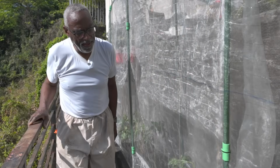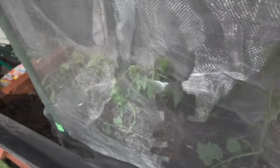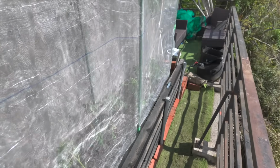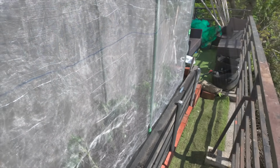Okay, that looks good. I like that. Nice and tall and sturdy. And the plants can get plenty of sunshine and be protected from the birds. I'll come back in the afternoon when the sun isn't so bright here, and you'll be able to see inside. That looks very good, very good.